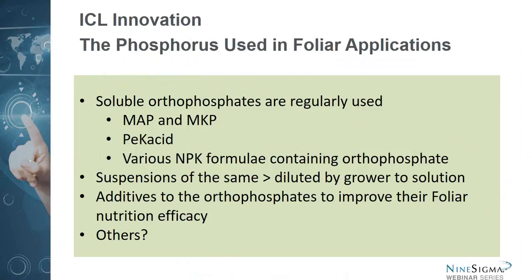Also here, there are some companies and some researchers adding all kinds of additives in order to improve orthophosphate uptake and effectiveness via foliar application. So this is exactly what we are looking for as well: additives that can improve phosphate efficacy also via foliar application.